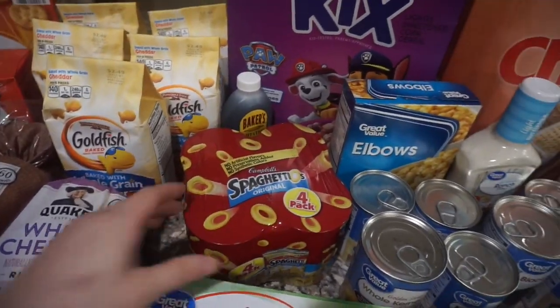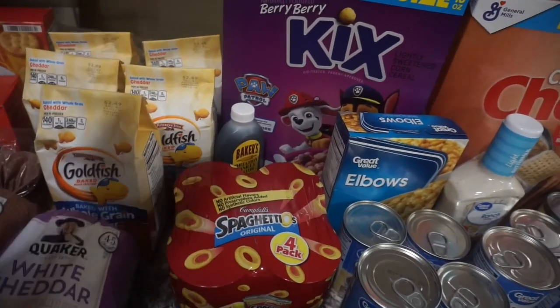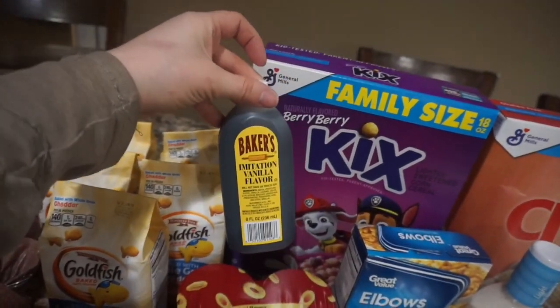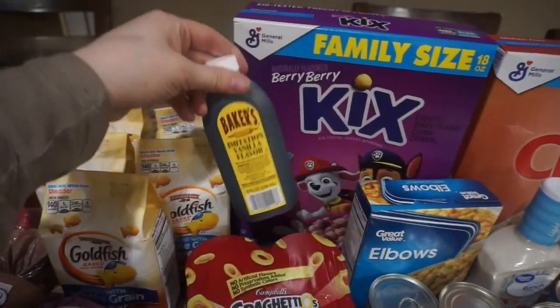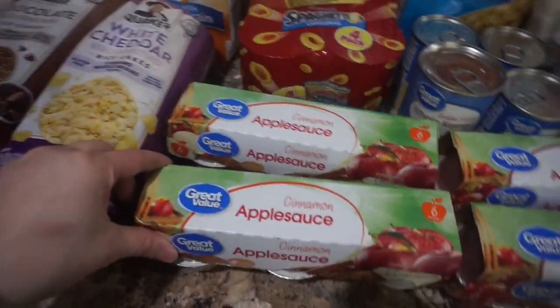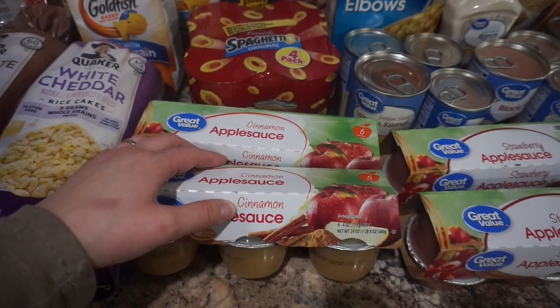SpaghettiOs, kids love those. I don't have a plan for those really, but they're just a nice one to have in the pantry. Some imitation vanilla. I know, I really just need to switch and start buying the regular vanilla, but this is just so much cheaper. I'll get there. Then we have cinnamon applesauce. These are great for my kids to bring to school.